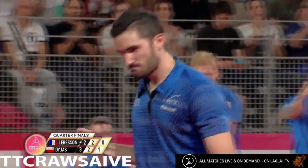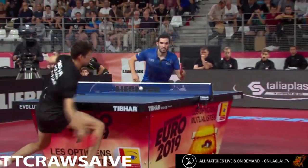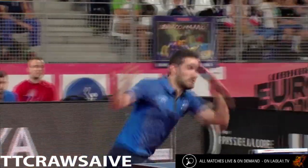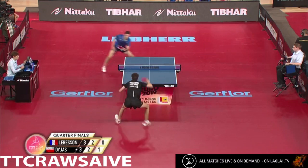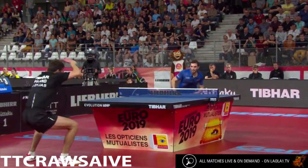Oh well, we've seen that cheeky forehand a few times from DYJAS down the line as LEBESSON steps around, but LEBESSON doesn't fall for it again. He stays rooted. Low centre of gravity, and pile drives it down the line. A star-showing performance from both. Well played DYJAS though. Some lovely low to the net top spins. 4-3 now to DYJAS and to Poland.